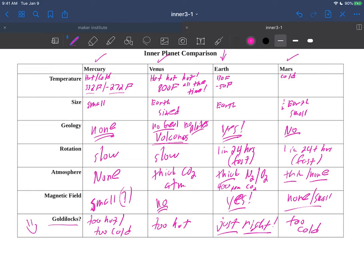Okay, so that's sort of where the Goldilocks term comes from. You look at a planet and go, that one's too hot and too cold. This one's too cold. This one's too hot. This one's just right. Maybe we should go live there. Okay, so that's our comparison of the three planets up to this point.